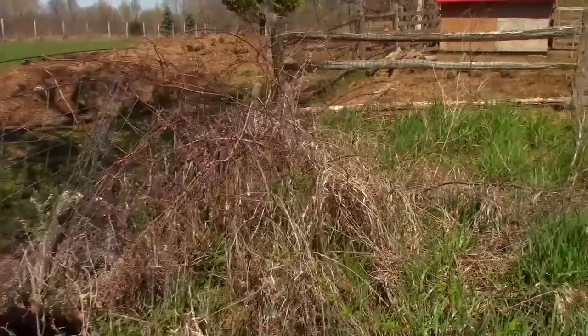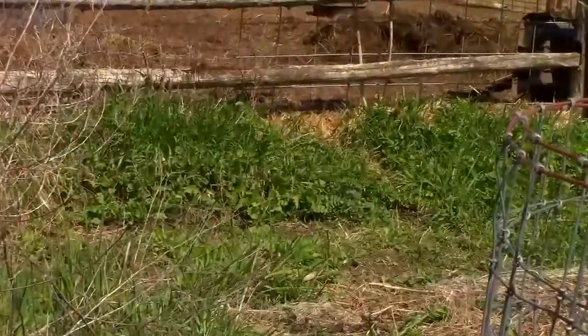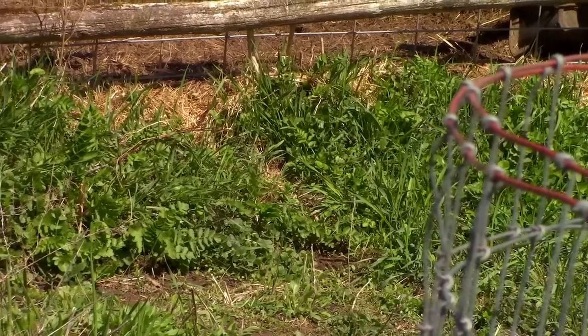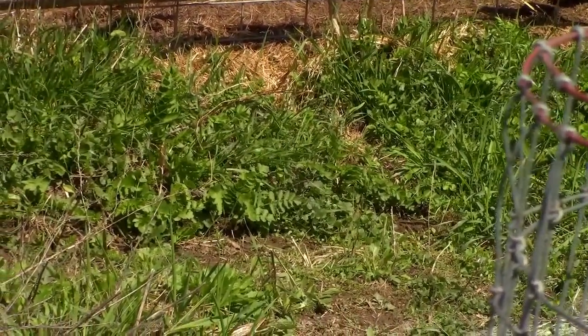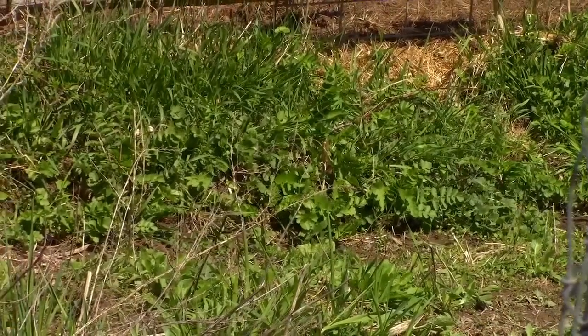On a little side note, just before I hang up on you guys, it's not really hanging up, but if you look in there, look at that parsnip growing amongst my asparagus. We're going to come back later this week and harvest that, so stay tuned for that video.